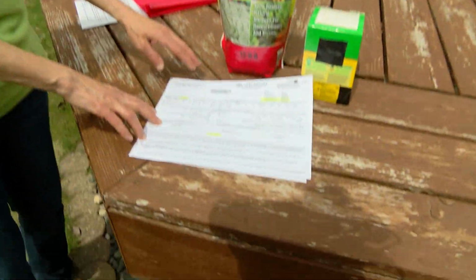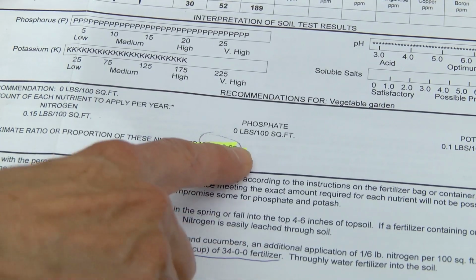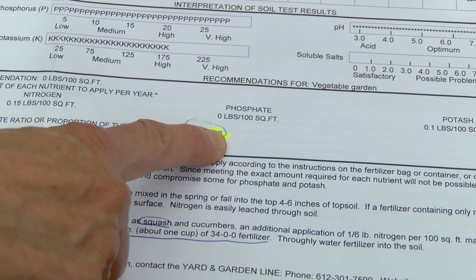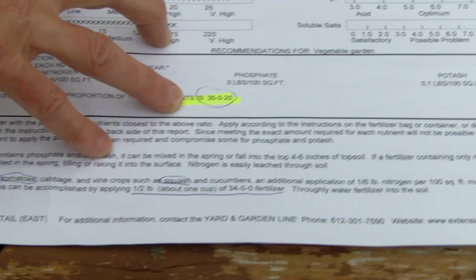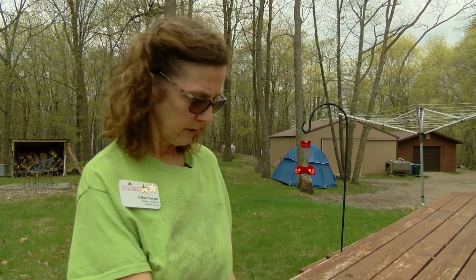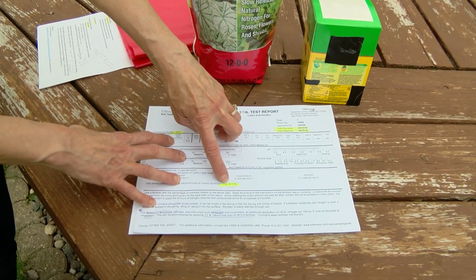Now you'll see that fertilizers are always in a three number series. The first one is nitrogen, the second is phosphorus, and the third one is potassium. And those nutrients all have kind of a different role they play in the health of the plant. There's a little bit of a saying, shoots, roots, and fruits. Nitrogen is primarily for the green growth, the shoots. Phosphorus is more for the roots, and potassium is more for any fruits. So what you want to do is you want to match this number as closely as possible.